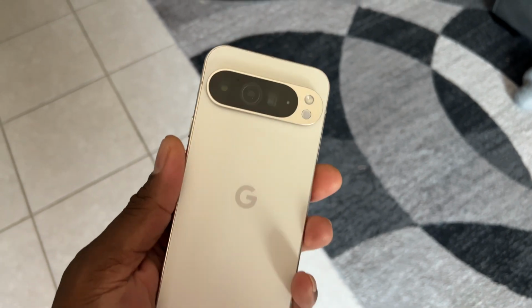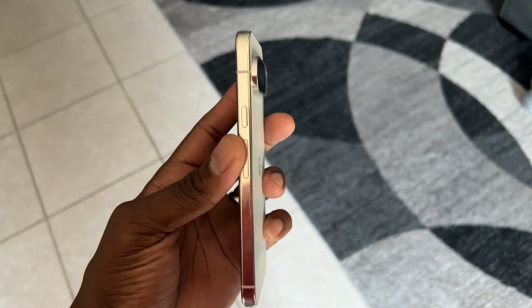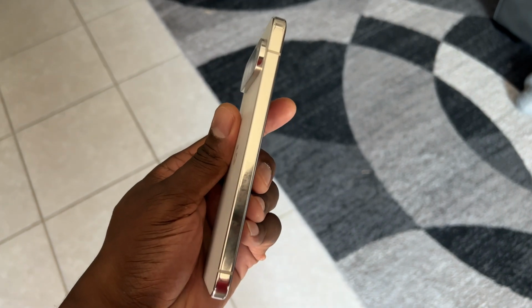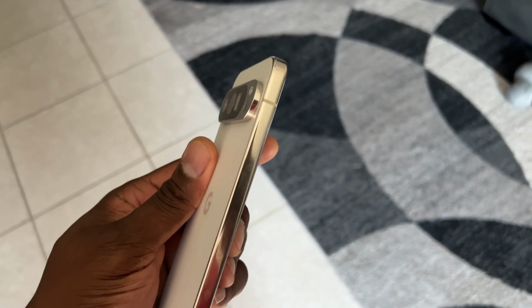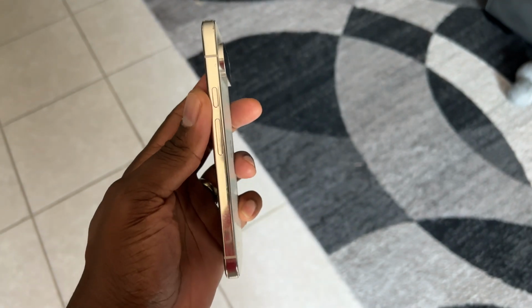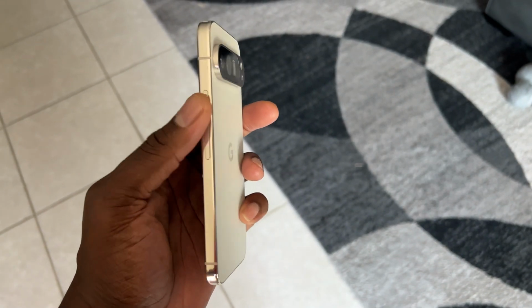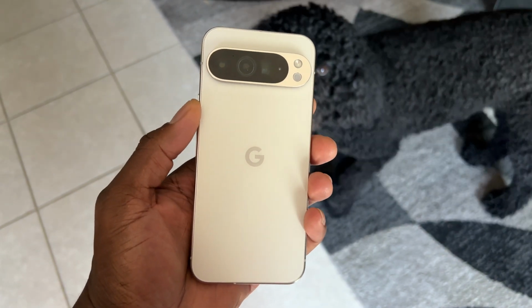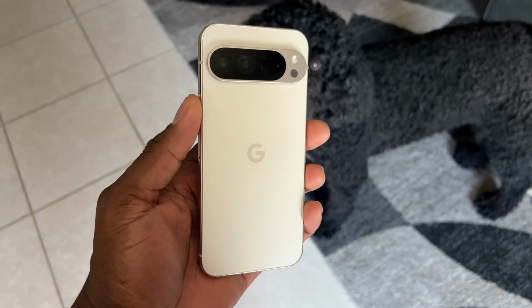So the hardware on the Pixel 9 Pro XL continues on from the 8 Pro, with just a few tweaks in the way it's built and put together as far as the shape goes. And then obviously you get this new camera module on the back, and it definitely makes it look a lot better, a little bit more uniform with the rounded corners and stuff like that. So it is actually a really sleek looking device.